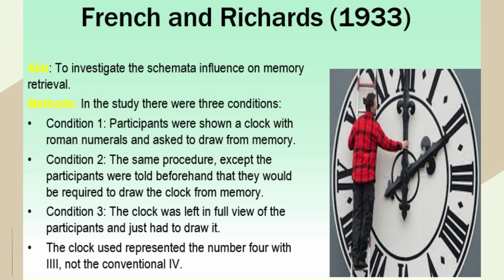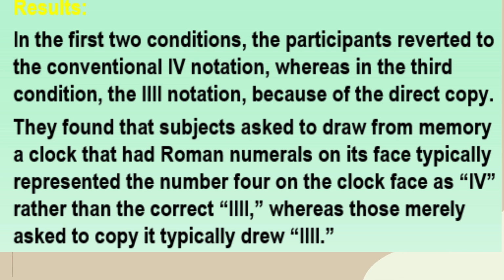Okay, so the results were that in the first two conditions the participants reverted to the conventional IV notation, whereas in the third condition they used the IIII notation because of the direct copy. They found that subjects asked to draw from memory a clock that had Roman numerals on its face typically represented the number 4 on the clock face as IV rather than the correct IIII, whereas those merely asked to copy it typically drew IIII.